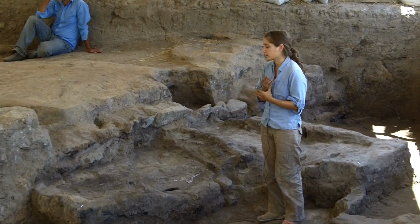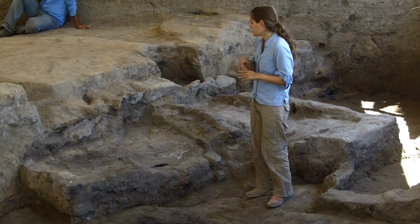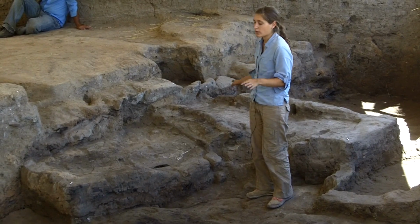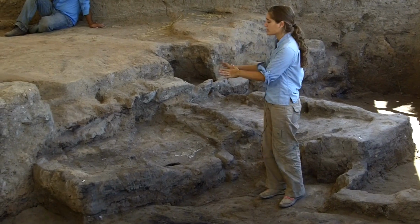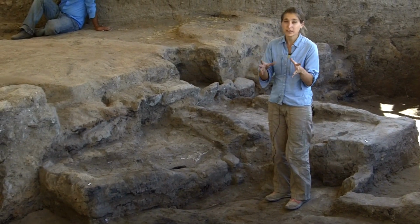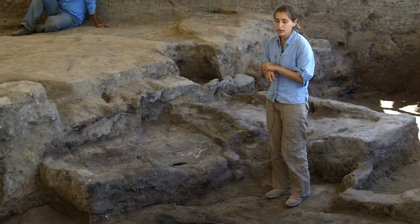They're plastered on the bottom, so initially we thought, because we saw the ash, that maybe they were ovens, but in fact they're not burned on the bottom at all. So whatever was burned was either burned somewhere else and put inside, or was subjected to enough heat that it just carbonized and the structure itself didn't burn at all.